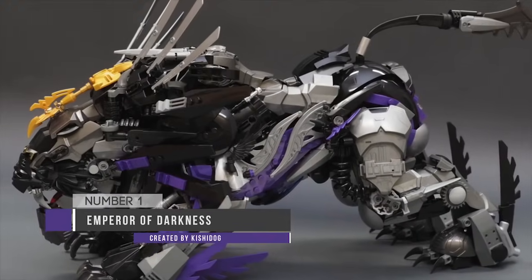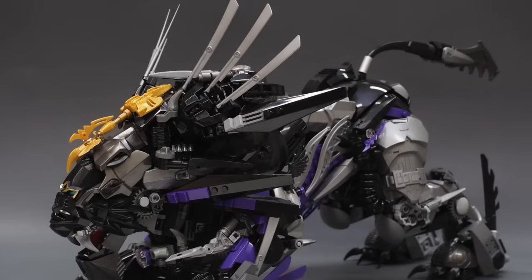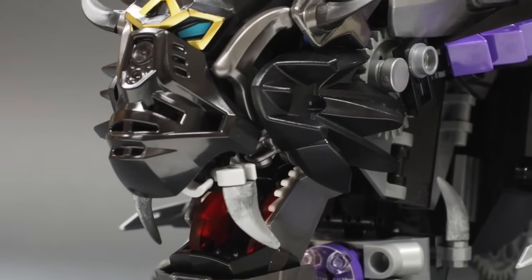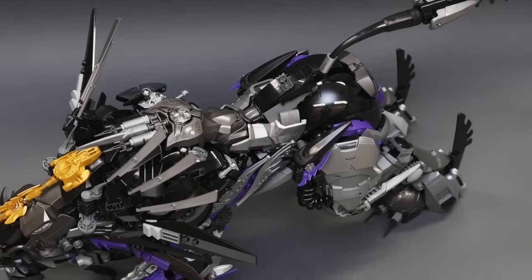And don't get me wrong, we've definitely seen some great looking MOCs on this list, but at number 1, we have Emperor of Darkness by Kishi Dog. Man, is this thing even built out of LEGO? Can it even move? Does it have eyes? There's so much going on here, but that's more of a compliment than a complaint, really, because it just makes me more intrigued to look at it.